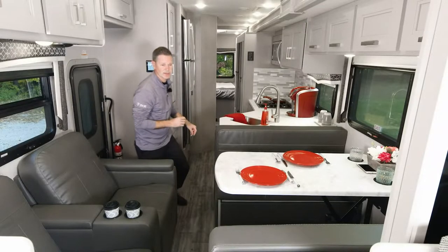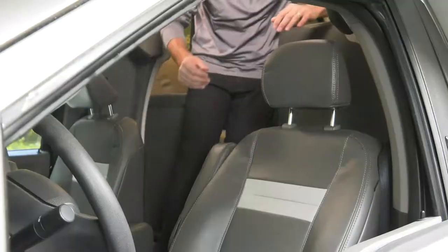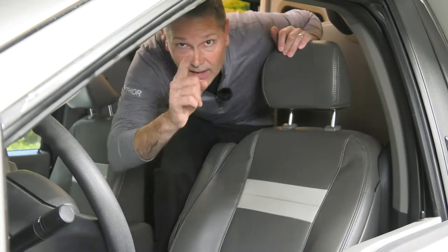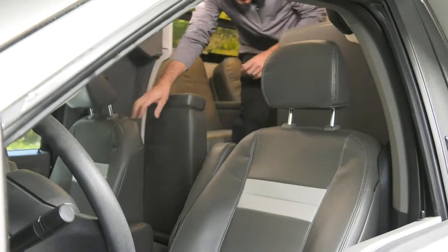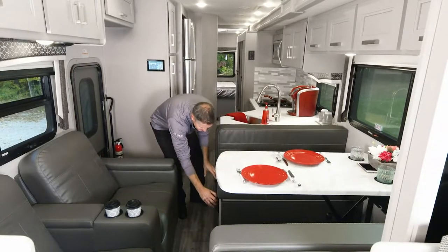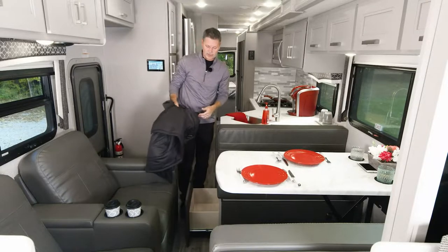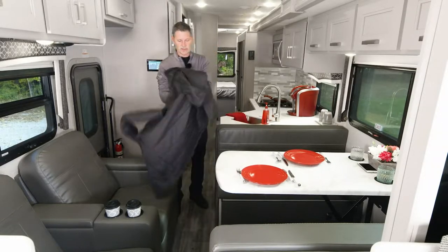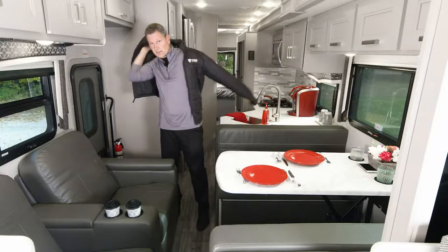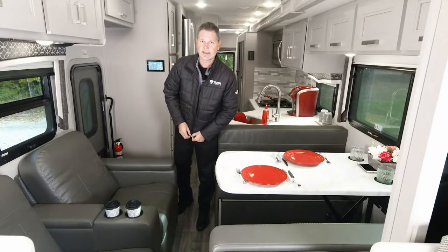So what we are going to do now is turn this off. I put the slide in because it's just going to be easier to see. So let me turn this off. I am going to grab my jacket because it is a chilly day. You know where I stored the jacket? I saved one little item for you. Underneath the dinette, you have storage, which you can access with the wall in. And then you can take and put on your jacket.